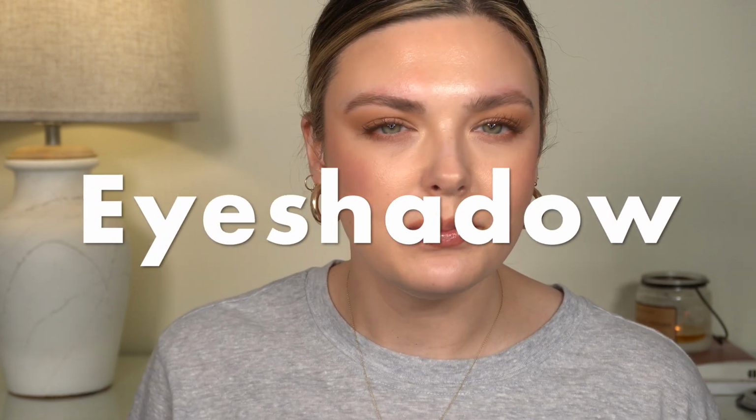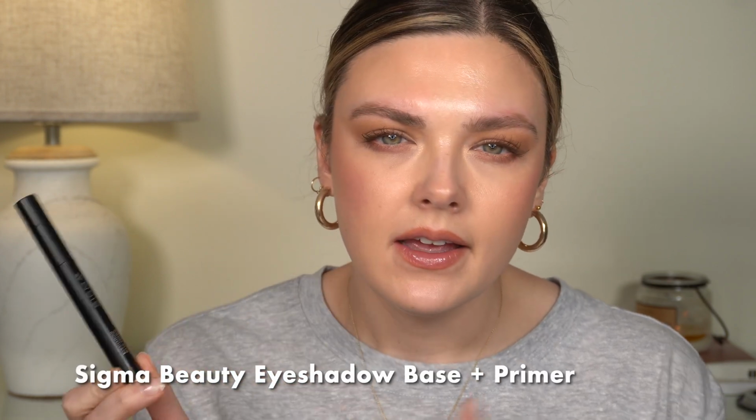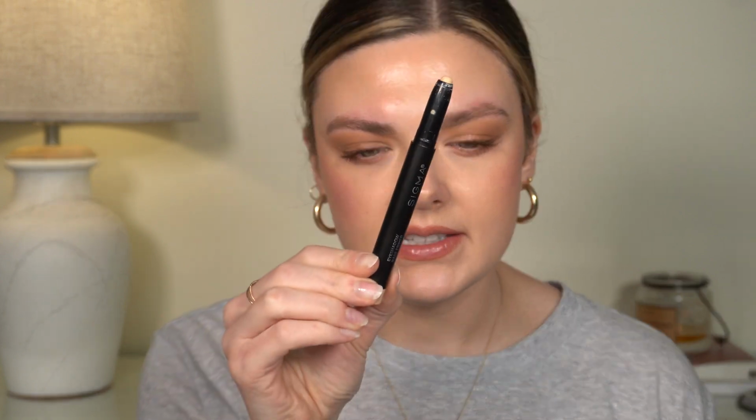Okay, moving on to eyeshadow. This was honestly pretty easy. The first thing that I would definitely go out and buy would be this from Sigma. It's the eyeshadow base and primer. I have the shade Ignite, which is just a really light cream shade, but like the name says, it's a cream shadow, but it also acts as a primer for your shadows.